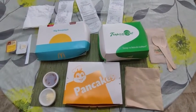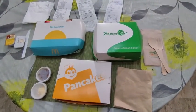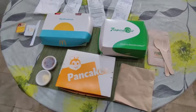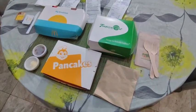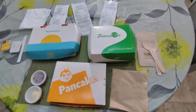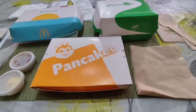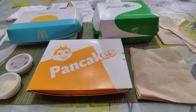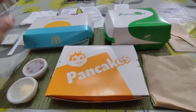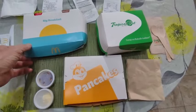So it all started when someone saw my vlog about the Jollibee pancake a few days ago, which I bought through a drive-thru in Marikina as I was on my way home coming from the Pasig vlog. And I tried that because I saw another vlog which says that the Jollibee pancake is better than the McDonald's. So I guess the best way to do it is to give it a try.